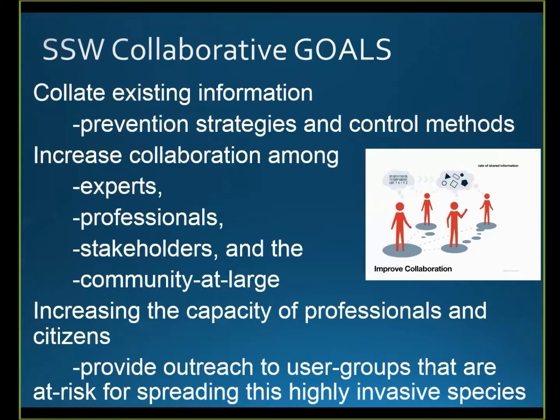So what are the user groups that are at risk for spreading this invasive species? Having this information available will make it far more valuable for Starry Stonewort control and preventative measures.